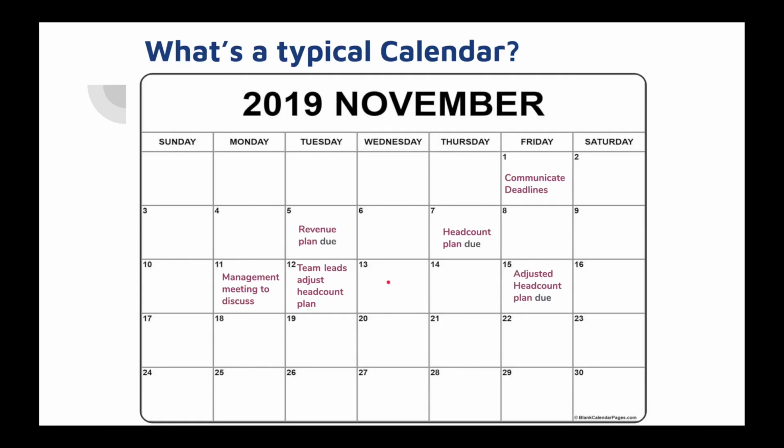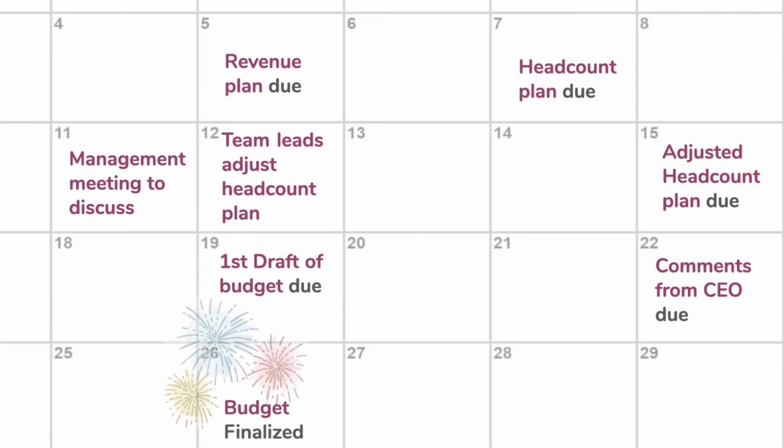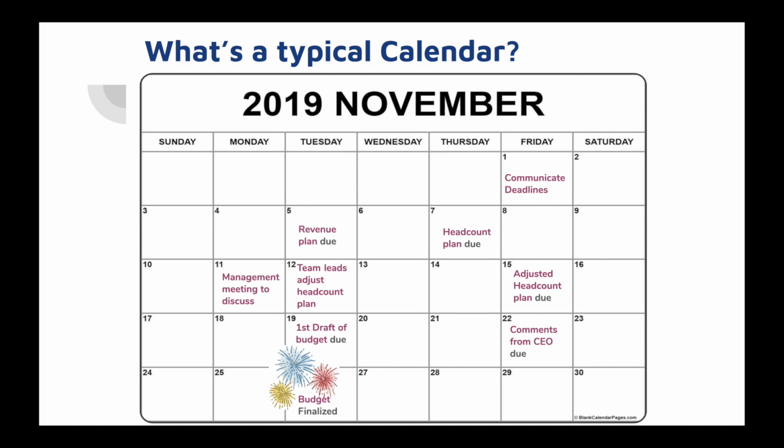And then from that point forward, you have on November 15, adjusted headcount plan due. So that's when all the adjustments are made to the headcount plan. And then on the 19th, the first draft of the budget is going to be due. And then after that, you will get comments from the CEO. So you'll communicate to the CEO that he needs to look at the budget and provide you with comments by the 22nd of November. That will lead you to a budget finalized on the 26th of November. And this is a quick example of what a calendar for the budget can look like.